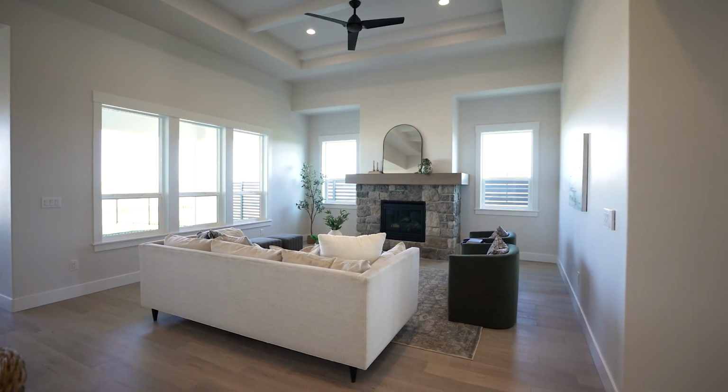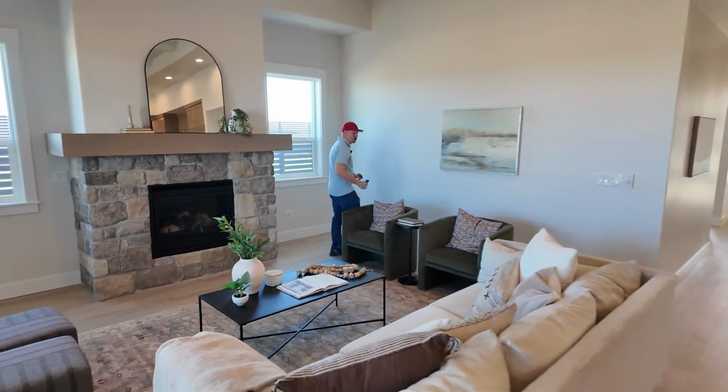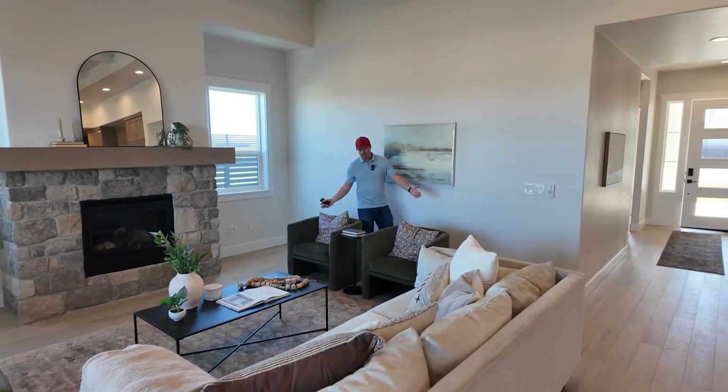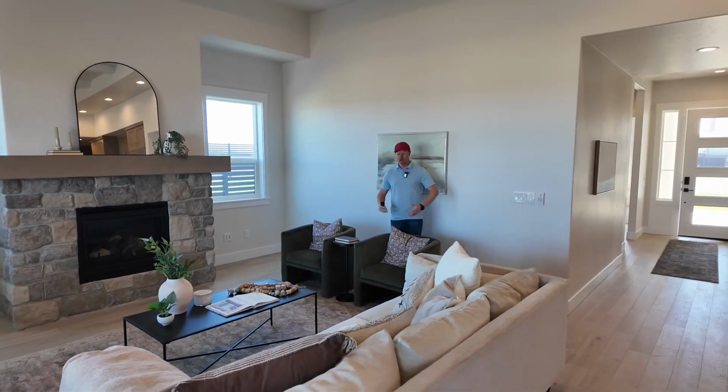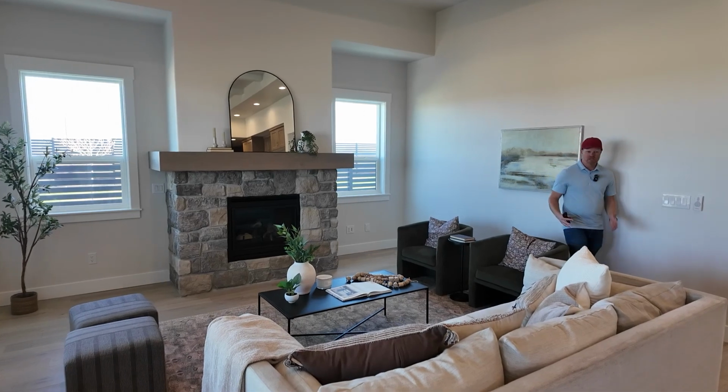But this is a really nice size living room. Your TV would likely go up here. I suppose you could also put it over here where the picture is, but because they've got it staged, you can kind of get a feel for how you would put your furniture, and it's a nice layout. It's not wasted space at all.